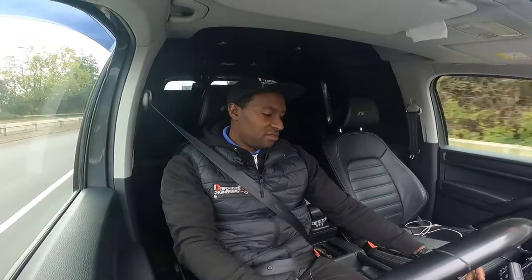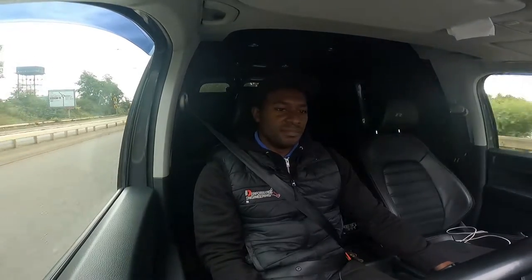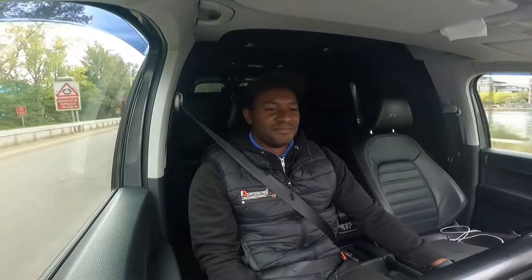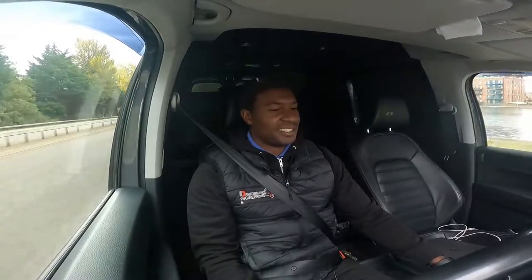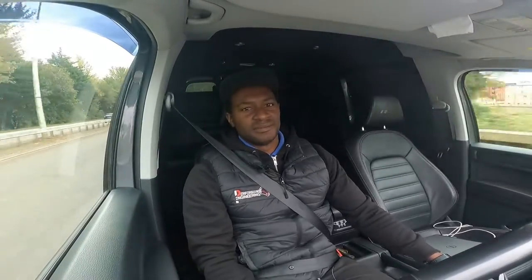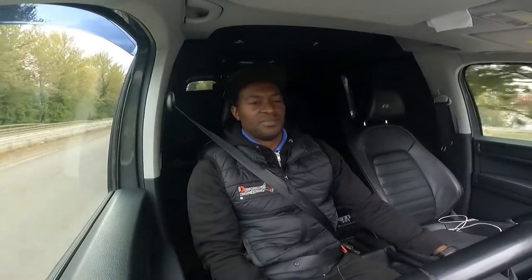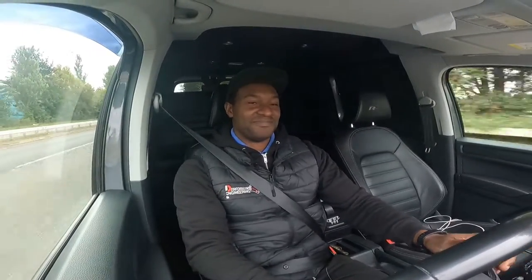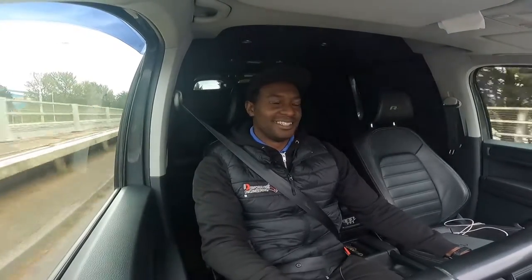So we're about to start the run. We're locked in third gear, doing around just under 30 mile an hour. Let's see how long it takes. 50. 60. 15.1 seconds.